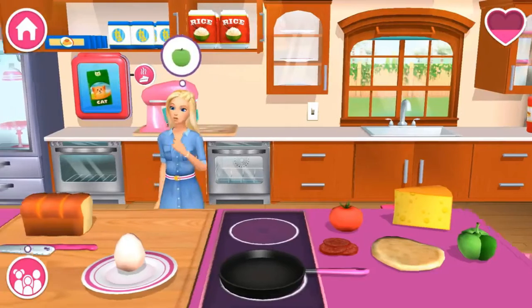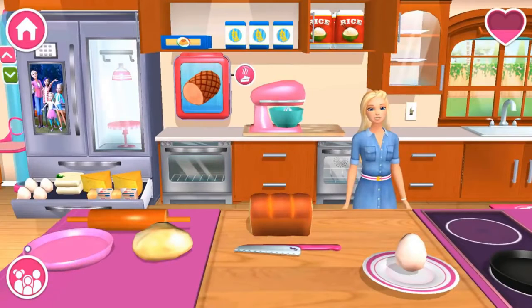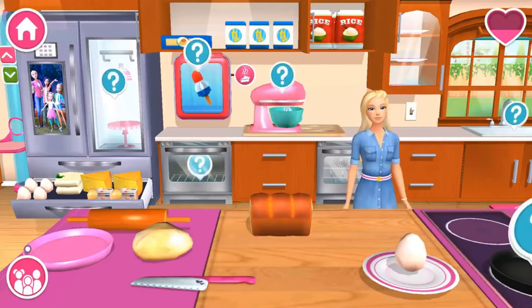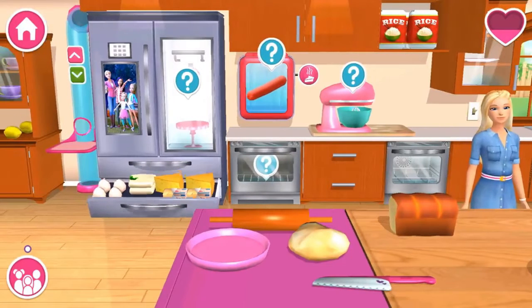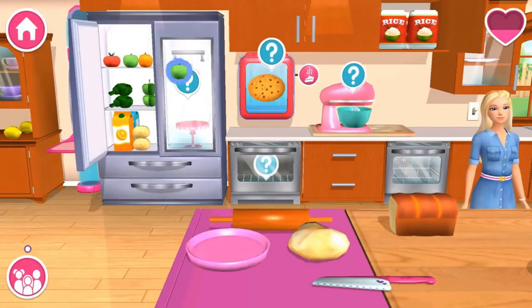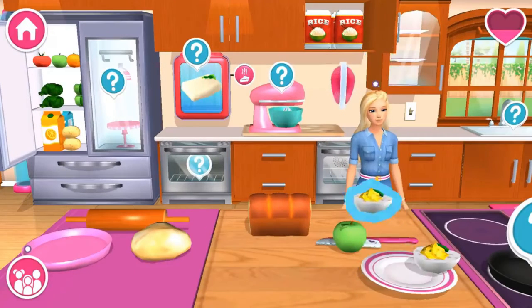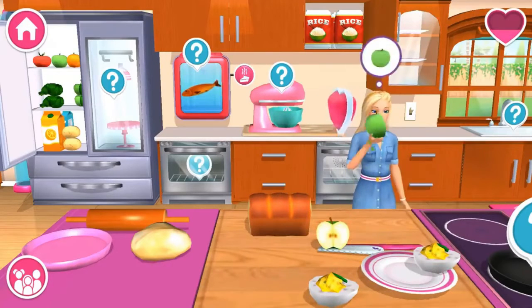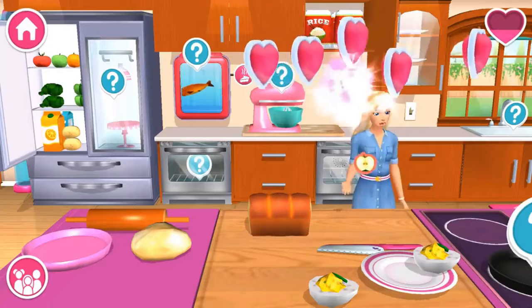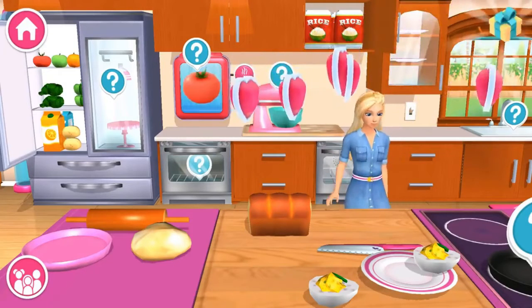Hey, are you hungry? I could really go for a snack right now. I think I saw an apple in the fridge. Would you mind passing it to me? Looks so good. Delicious. Thanks. Whenever you help us with one of our wishes, you'll get heart balloons. You've got it. A brand new gift for you. Just tap on the gift to open it.